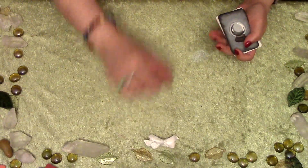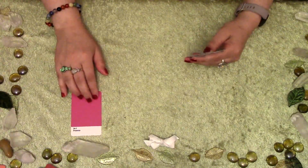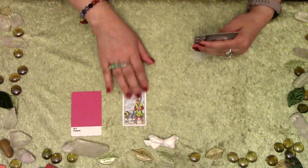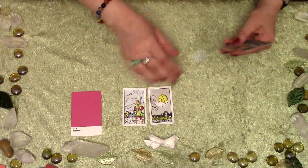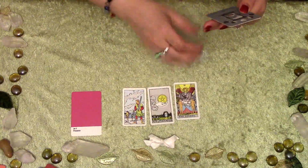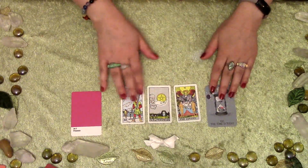Hi, those of you who picked the white bow, here is your reading. Oh, we have presents. Okay. We have the Five of Swords. We have the Ace of Pentacles. We have the Lovers. And we have Go. The time is right. How interesting is this?